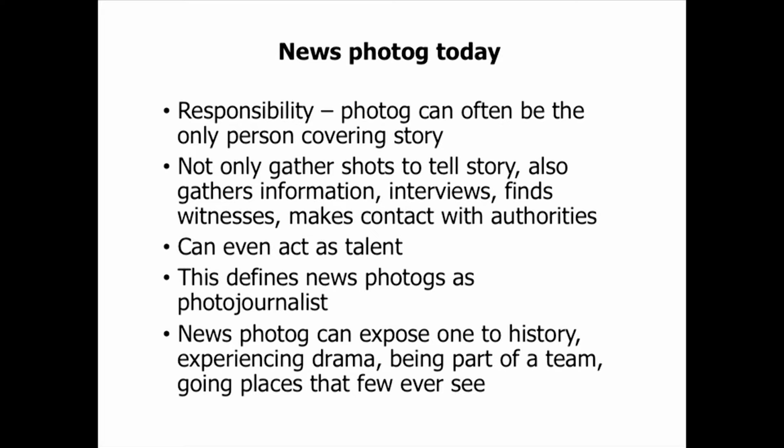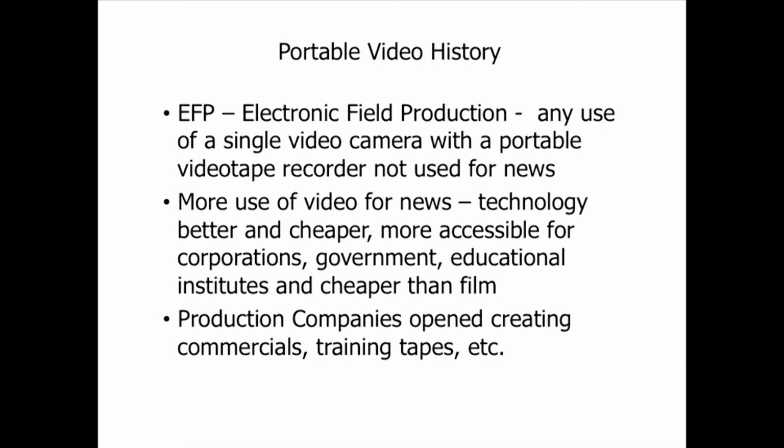Some are called backpack journalists or photojournalists. So, anything that's not news is considered EFP. That includes narratives, commercials, PSAs, documentaries, music videos, corporate communications, and other events. The significantly less expensive nature of portable video made these types of productions more affordable and feasible.